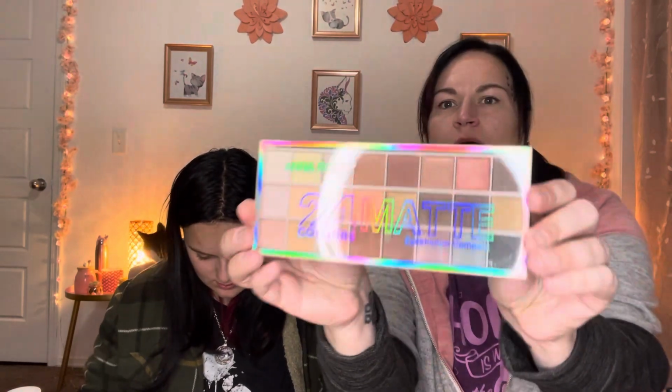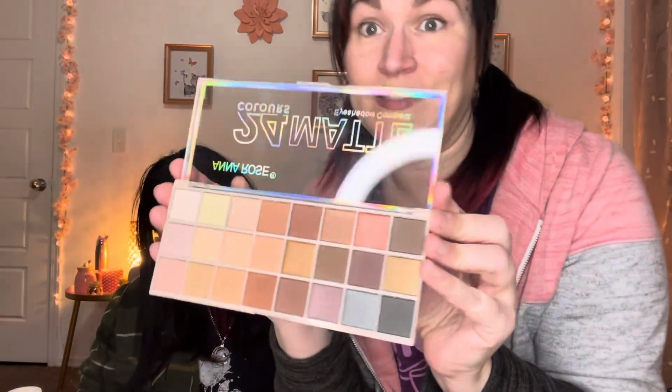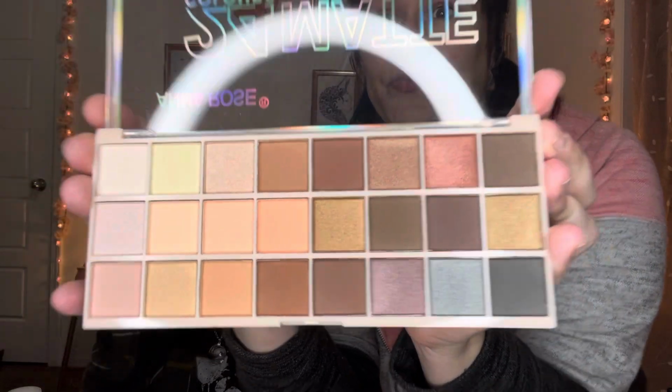Oh, look! We got a new palette. I got an Anna Rose 24 Matte Color Eyeshadow Compact, or palette. This was probably like $3, so I can't even say if the quality is going to be any good. I mean, for $3, who cares? Oh, these are cute.